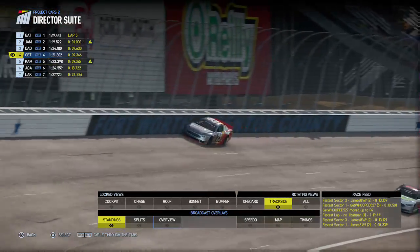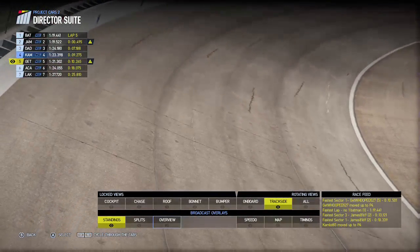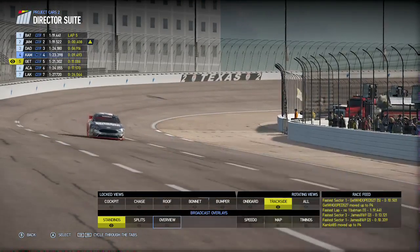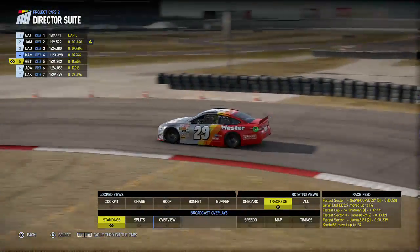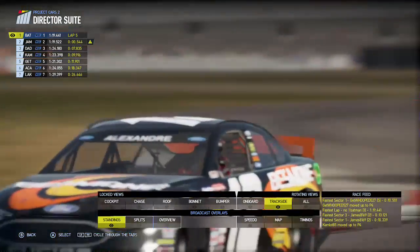Oh, Get Whooped's in the wall in turn number 1. That's definitely going to hurt him. I think he's pushing this a little too hard. He's got to be patient. Got plenty of time here. Got 66 laps total here at the Texas Motor Speedway on the road course.